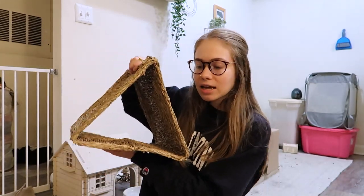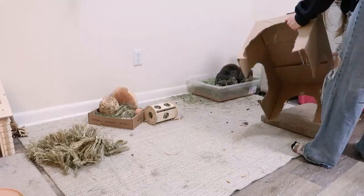So I'm gonna go ahead and set this stuff up in her area and see if she's interested in it. I'm not gonna put out everything because I might use some of this stuff for the pigs, and I definitely just wanna space it out and not do it all at once. But I am gonna go ahead and put some of this stuff in her area and see how she likes it.